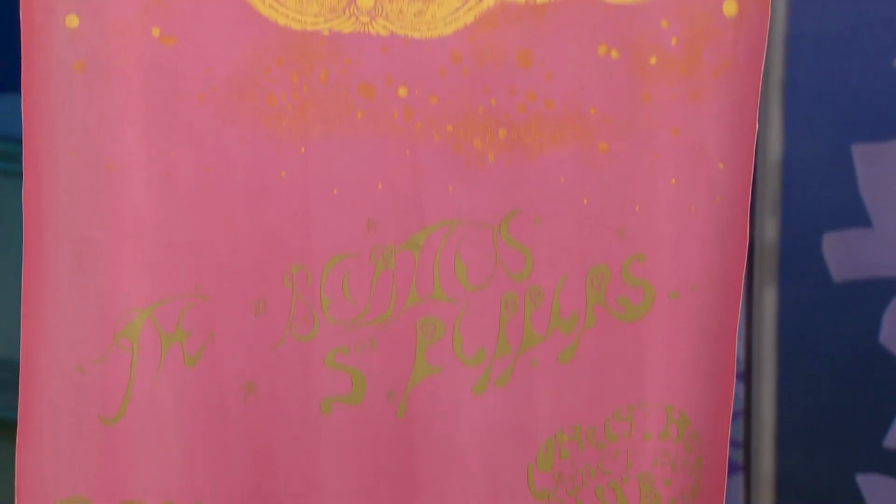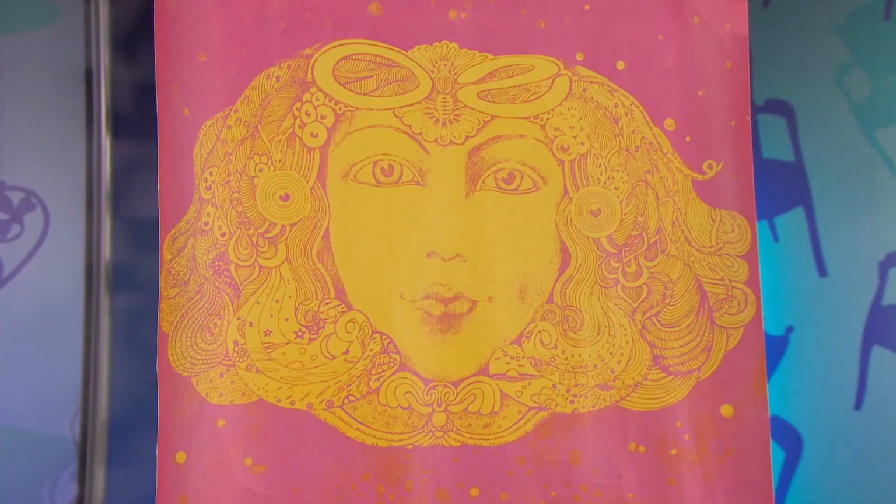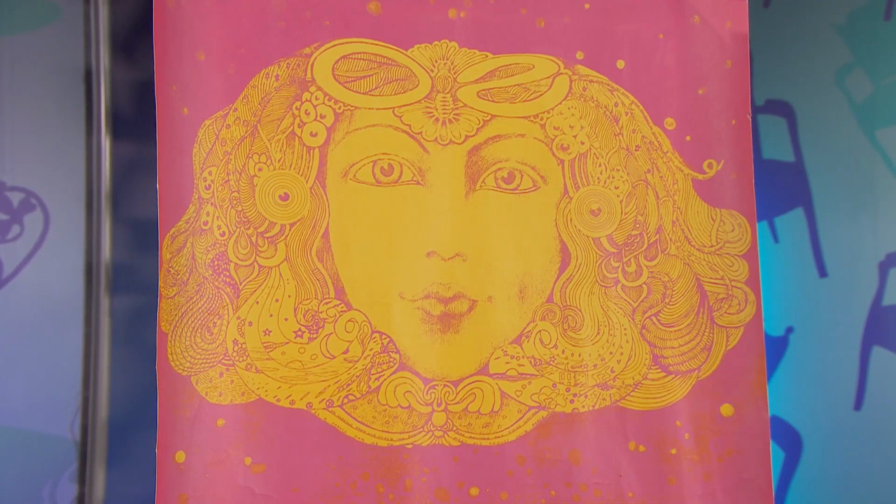Over at Brenda Haller's table, Caroline's brought in an unusual print. Hi Carolyn, how are you? Hello, fine, thank you. Jolly nice to meet you. Thank you. And now we have a psychedelic poster. Yep. Tell me where you got this from.